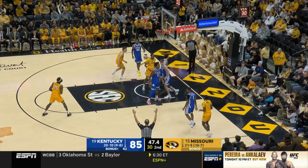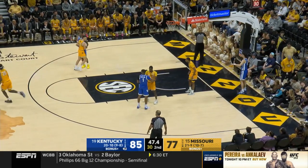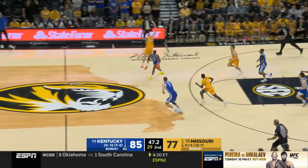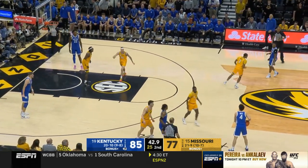Warwick for 3. Toe may have been on the line. See if that comes a play later. 8-point lead. Oweh. It's around Cruz. And will flare it out for Brea.